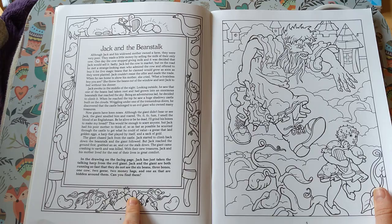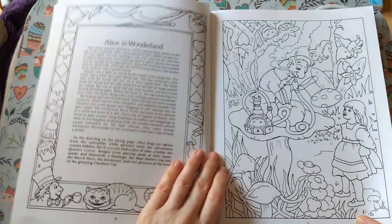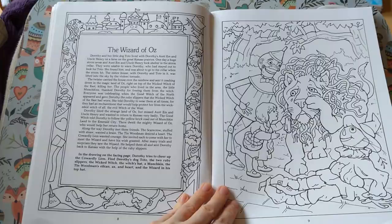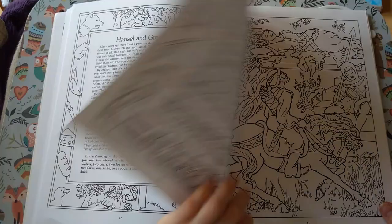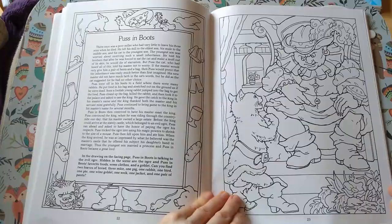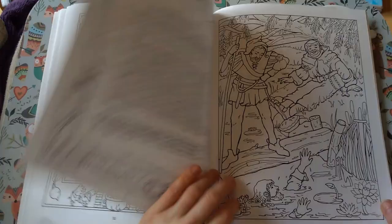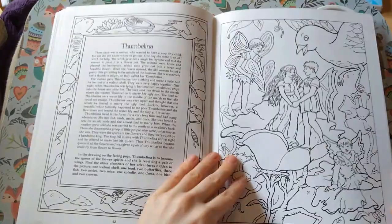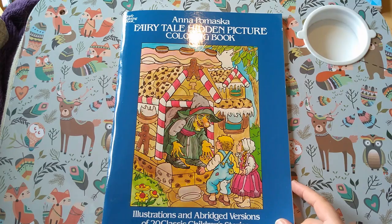So you can see the part of the drawing. And that's what they're all like. There's Cheshire Cat. There he is again. I haven't coloured any of these, which is obviously very naughty. At the back there. Okay, so that is Fairy Tale Hidden Picture Colouring Book by Anna Pomaska.